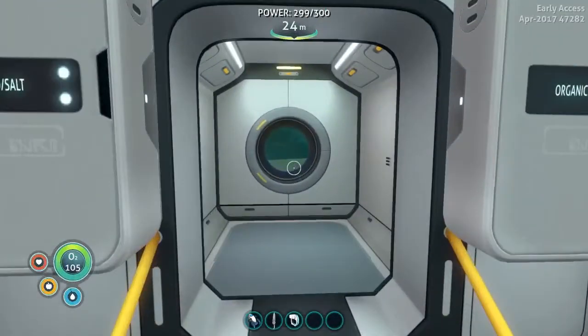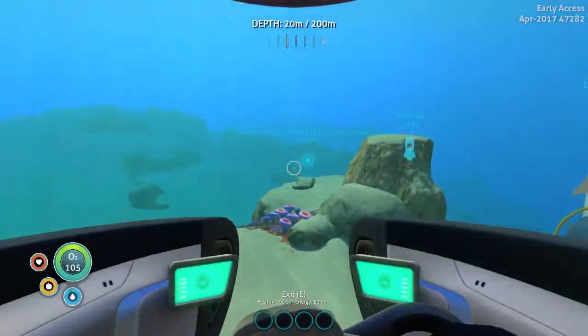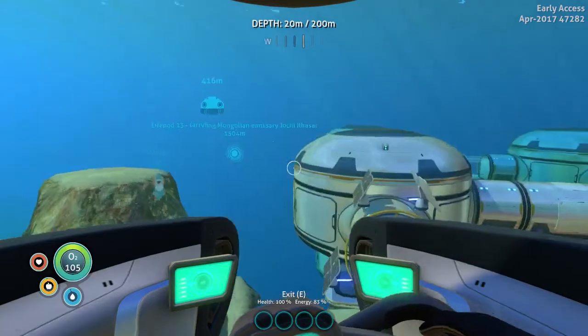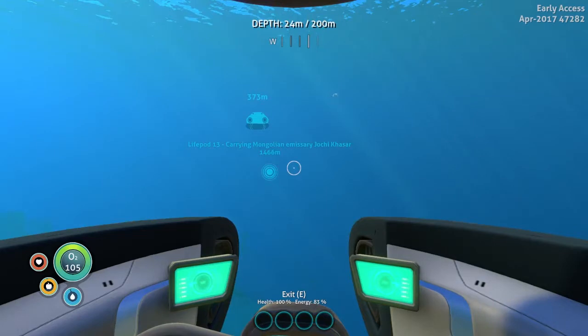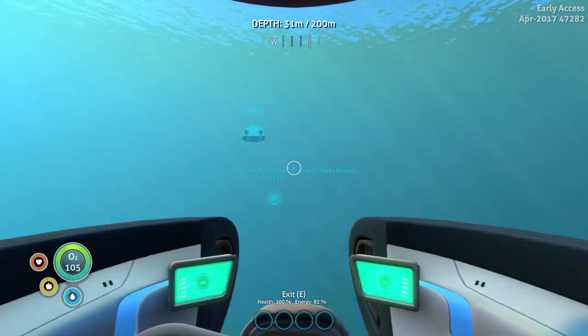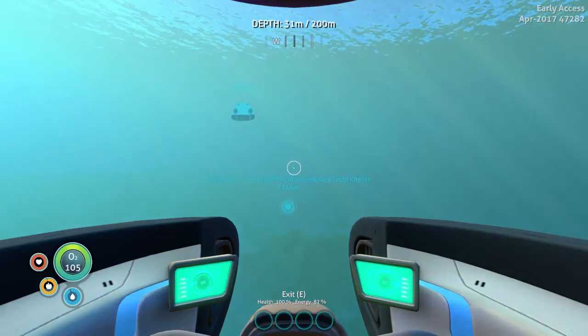Alright. Let's see. Second officer that way. And Mongolian emissary that way. That one looks a lot deeper than this one. Let's head this direction. I think I might have an idea where to find a diamond. Over by our life pod, there was that volcanic eruption thing, and I'm gonna try to find that, and maybe there's a diamond in there along the wall.